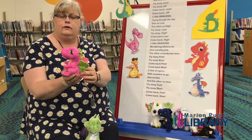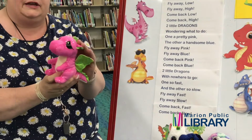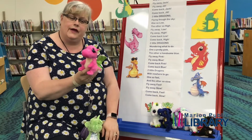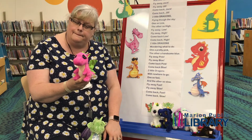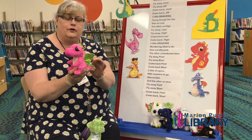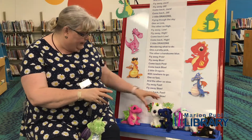Oh, look at this little fellow. Isn't she cute? She's definitely a dragon, isn't she? And what a pretty color. What color is she? Pink, that's right. And she has shiny green wings. Oh, I really like her.